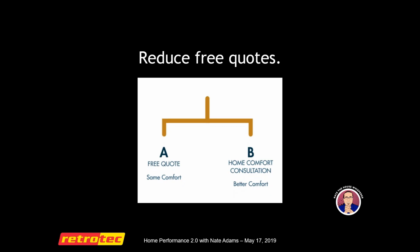This also lets you reduce free quotes because you can give people a choice. Would you like the free quote? Sure, we do those, but don't go out there and spend a couple hours screwing around on it. Just give them a free quote. Be there for 20 or 30 minutes, get the measurements that you need, and move on.